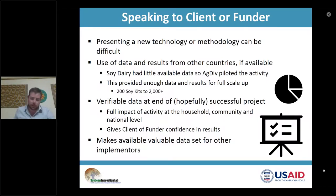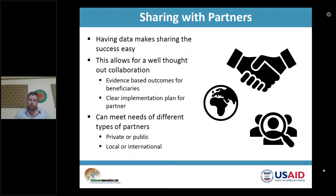Going on to the next slide, sharing with partners. So we've listened from CRS today, and they've been a very good partner, and we've been able to share with them a lot of data and work together to look at that and figure out how we can achieve the best impact for their beneficiaries. And we can do that because we have the data there, we have the experience, and we can work together to help adapt that to their needs. And so that's been quite a good example for it.